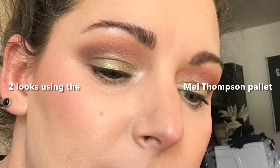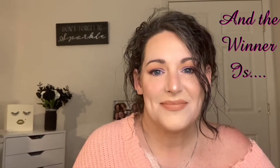I'm using Tree Hopper to start in here. I have loved every shade in that Mel Thompson palette. They blend beautifully. They last. They're just amazing. I have a feeling this is gonna look incredibly nuts until I get my face finished.